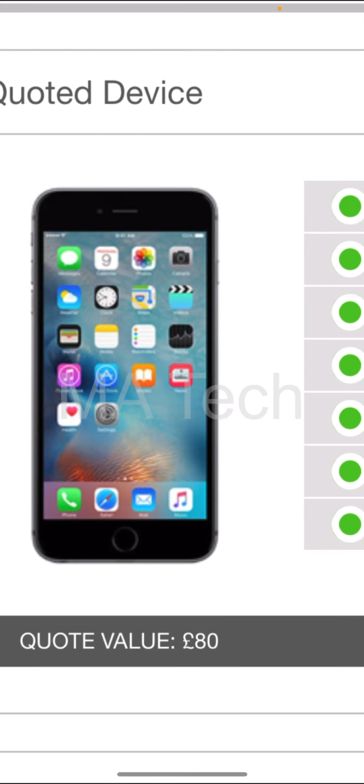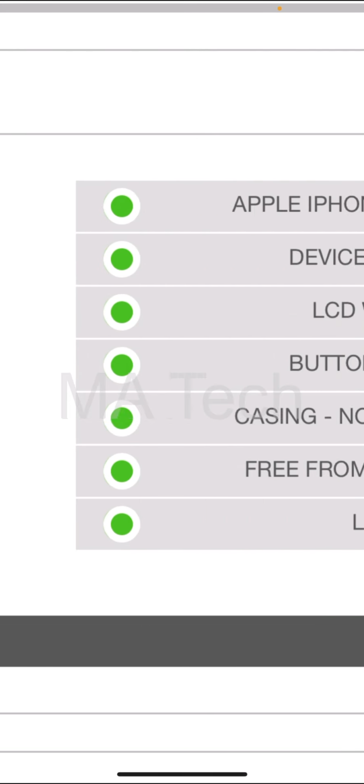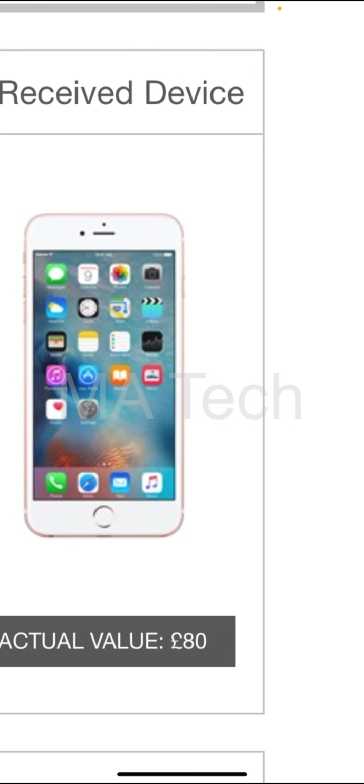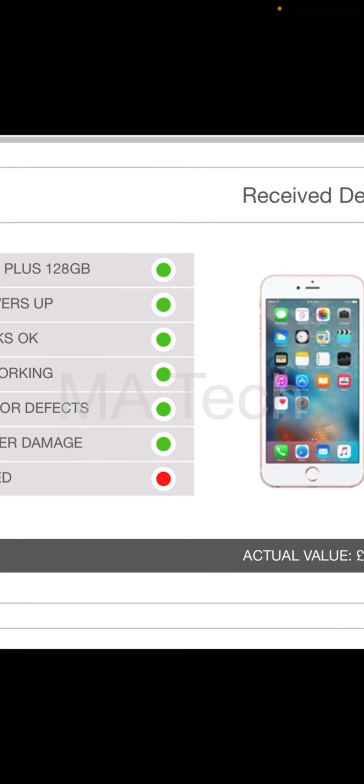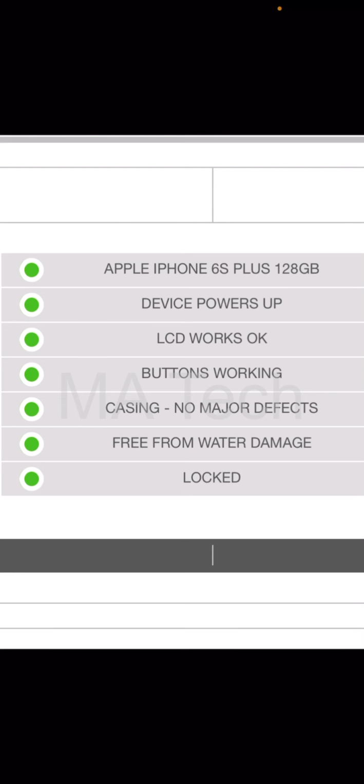So just here you can see on the quote valuation it shows £80, and then the actual valuation was £80. Strangely enough, I was looking at the Apple website again a couple of days ago, and it shows the valuation having gone up to £85 now. £80 was the maximum back at the time for a 6s Plus. Now considering this was in pretty good condition, it wasn't perfect condition to be fair.